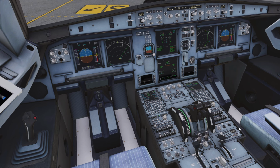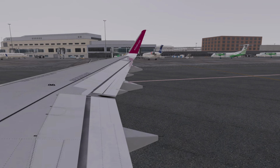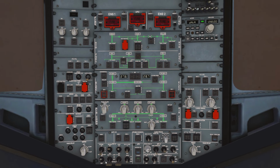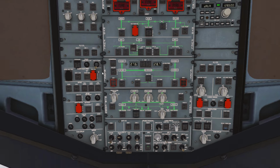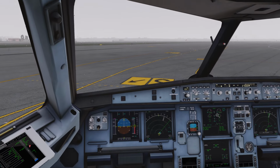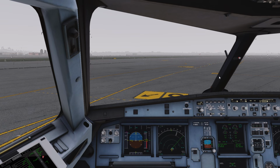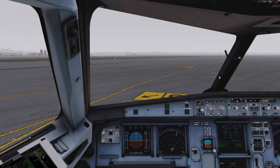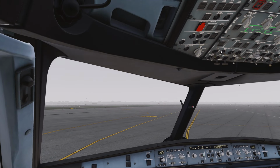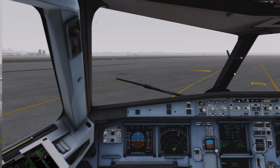So let's set flaps to 1. And let's get our nose light to taxi. Runway turnoff light can go on. APU bleed can go off. And we're going to get some lovely sounds as we pull some of these engines up. So let's get on out of here. Oh yeah, listen to that howl of the lovely PW engines. We'll get the wipers on as well.